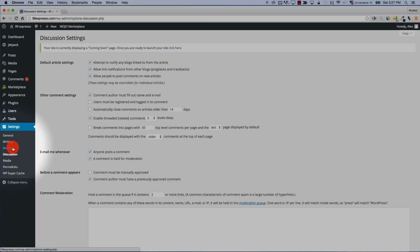First, you have the default article settings. The most important thing here is that you can allow people to post comments on a new article. So if you uncheck this, now no one can post comments on new articles. And you can override these settings for specific articles, from the article creation screen. Let's get it back. And now you have the other comment settings.